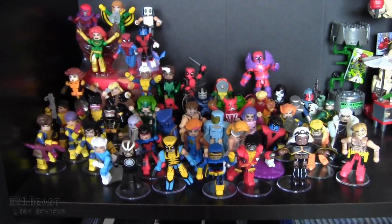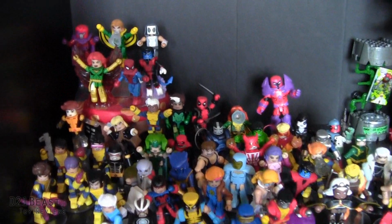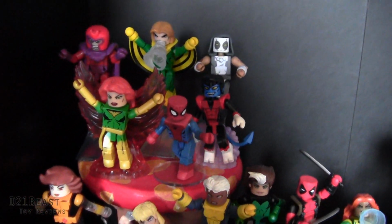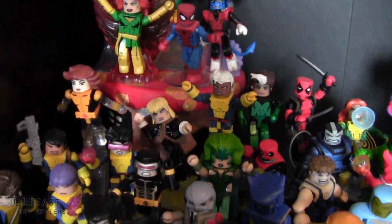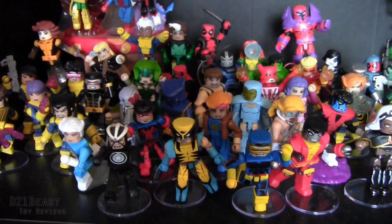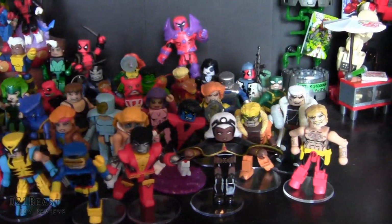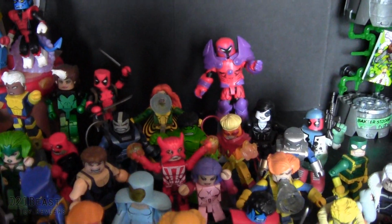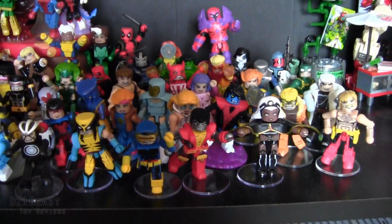I'm going to have an entire setup of all of my Minimates so you guys can see what I have here, but we've got Magneto and Banshee and Zenpool, all sorts of characters here on the back. I won't list off all of these. There's more figures here than we even saw on the X-Men shelf. But man, I love some Minimates. These things get all sorts of attention from Diamond Select. You get characters from every era, one-time costumes, the whole bit.